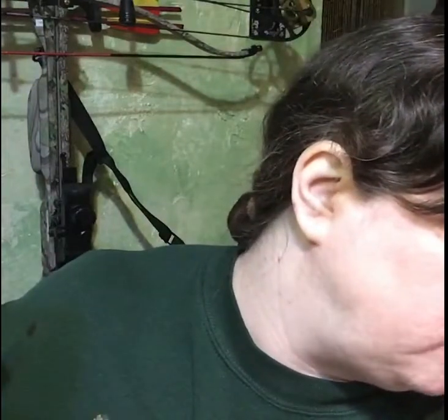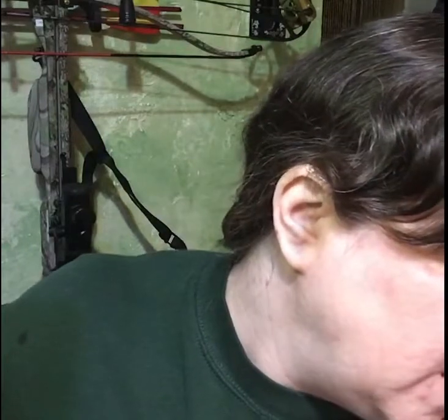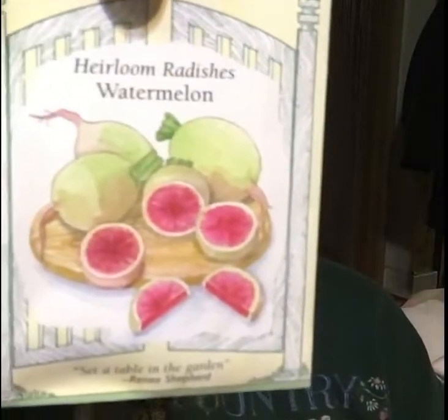Now I'm just going to go through my corn really quick, and show you some of the varieties that I'm going to be planting this year. Before I do that, this is called the watermelon radish. Absolutely love it. Hi, Jennifer. I'm going to show you what it looks like, and there are different varieties of these. Look at that. Isn't that gorgeous? When you cut that open, it is red on the inside. It is green on the outside.